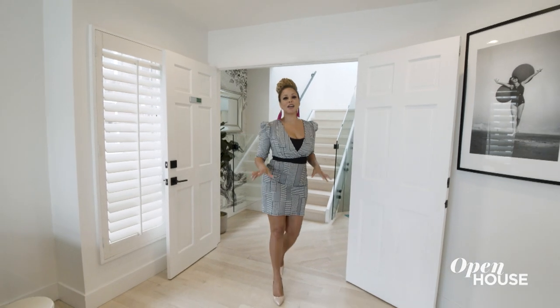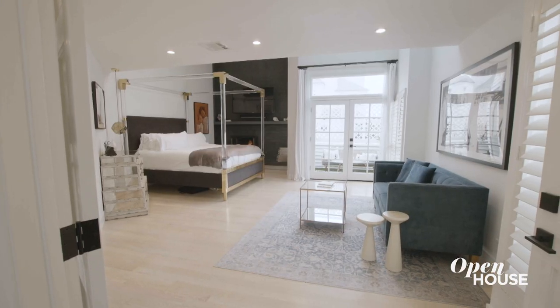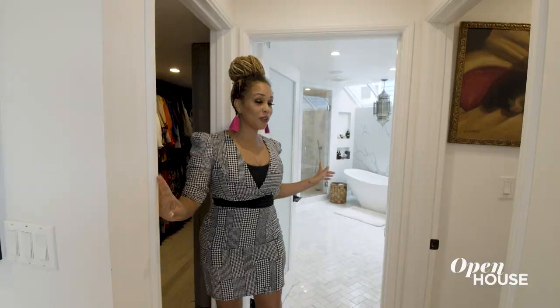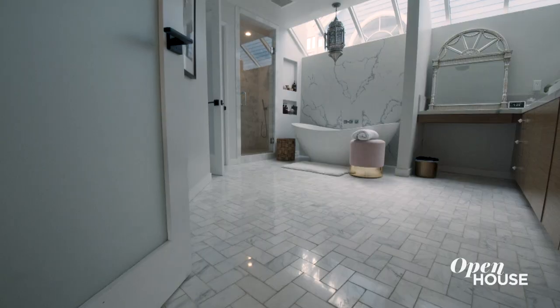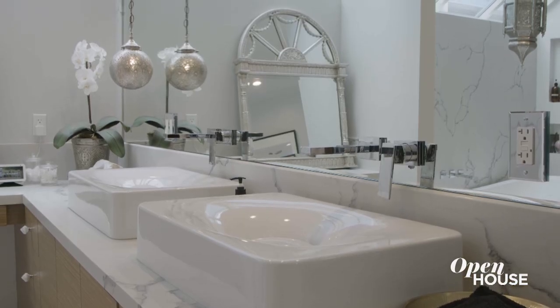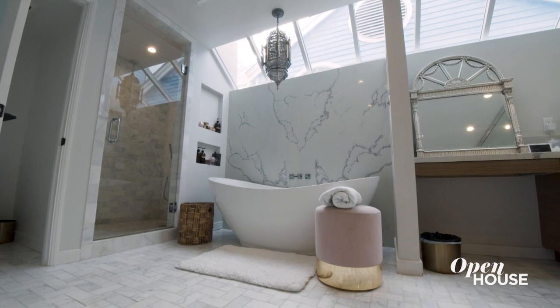This is my personal space. This is my bedroom, you guys. I have double-sided walk-in closets, a bathroom I completely gutted. It is all customized, Breegan style, and yes, I use that tub every single day.